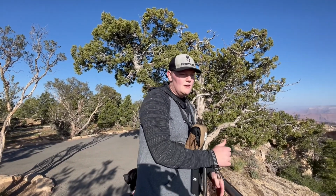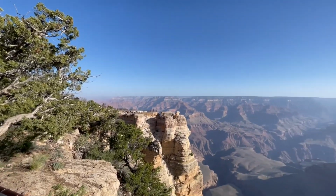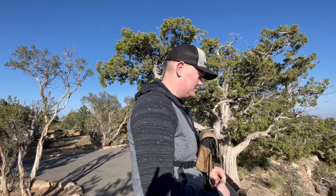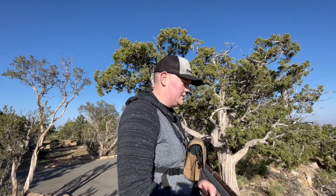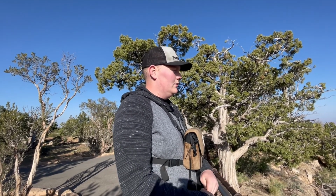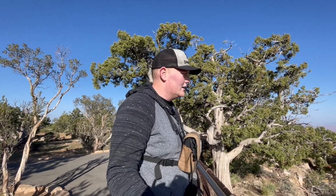Bighorn sheep are obviously the only animal that can survive the heat and go through this terrain. It's too warm for mountain goats. Those are the only other things that could possibly survive on this terrain. But it's too warm for mountain goats in the summer. It can get up to 120 degrees in the valley. So bighorn sheep are better for the hot weather. So, well, let's go check out a couple viewpoints.